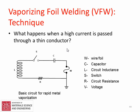So we have a process called the vaporizing foil welding technique. It's not just used for welding. We are also using it for forming, for embossing, and other impulse metal working processes. But here we'll concentrate just on the welding part of it. It's very similar to explosive welding, except that it doesn't use explosives, and it can be done at lab scale. It also uses similar equipment to what we use for magnetic pulse welding.